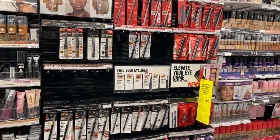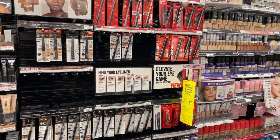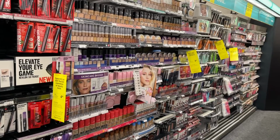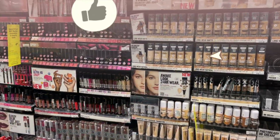So yes, we're reporting once again from our weekly spot. We are at CVS and we're about to get into this week's all digital deal. So this is for my peoples who don't roll with the paper coupons. If you want to keep it all digital, then I'm about to get into some deals that are just for you. So we're not going to waste any time.